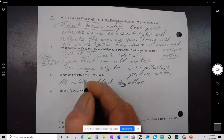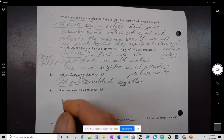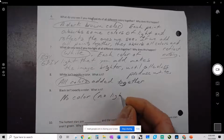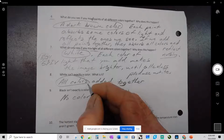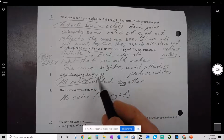So if white is all the colors, what is black? No color. And I'm going to go back to my what is white? I'm going to say all colors of light added together. And when I say light, I mean visible light, the kind we can see.